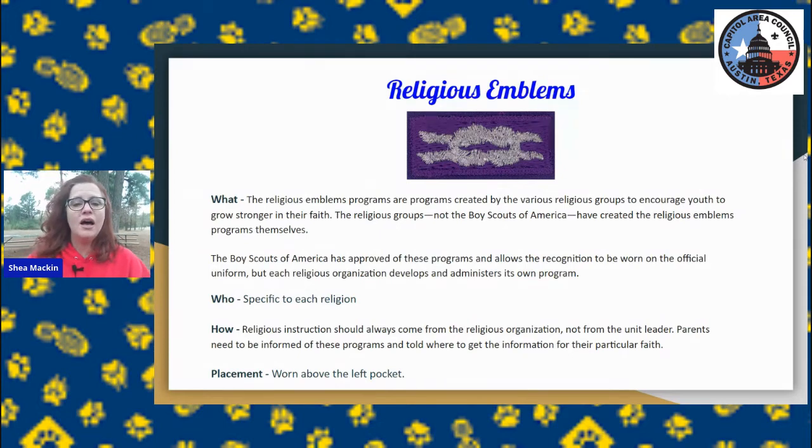So in the Google Doc, again, I put the link on how to find out that information. And that is worn above your left pocket. That is the only knot that Cub Scouts can wear, which is pretty awesome. There is an adult version of this, and it's flipped. You've got a purple knot on a silver background for the adult religious emblem knot.